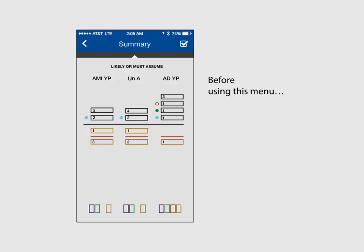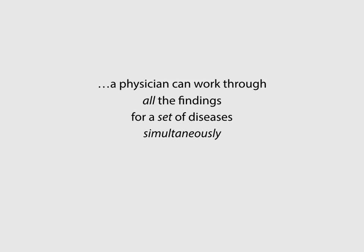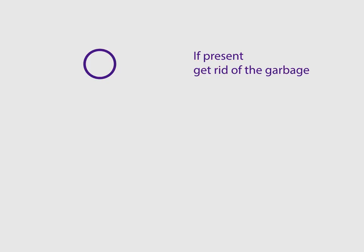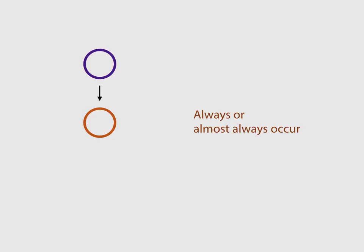Before using this menu to consider the implications, a physician can work through all the findings for a set of diseases simultaneously. He can do so for even a large set, quickly and systematically, by using finding primary colors to determine presentation order. Purple findings, if present, get rid of the garbage. For example, if the finding male gender is present, the patient has no female disorders. Orange findings always or almost always occur with each disease, and therefore, if absent, rule out most others. And if present, identify one or more likely possibilities.